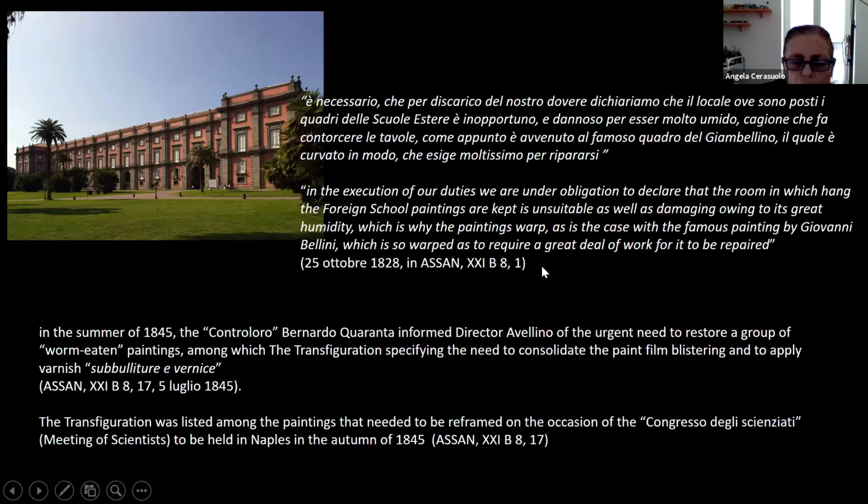So we have this news about problems, about humidity, about not perfect, not suitable conditions of conservation. And so we know some of the alarm about the need to repair damage that happened before because of the humidity, and also because of worms, and because of blistering, and so the need to restore it. You see, these are documents in 1828 and after in 1845.